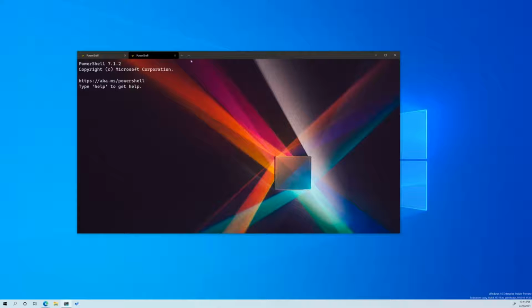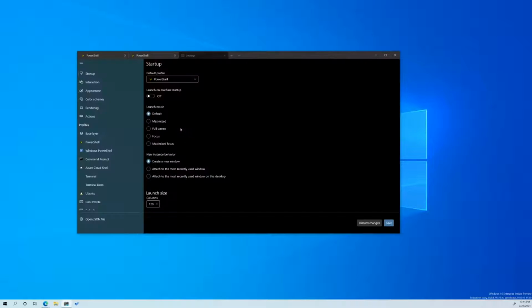And this also plays into, if I go to settings, which also in this release, we are making the settings UI default for preview. So that's another update. So instead of clicking settings and opening a JSON file, clicking settings will open the settings UI. I'm running 1.7, by the way, so all the new stuff is here for me.